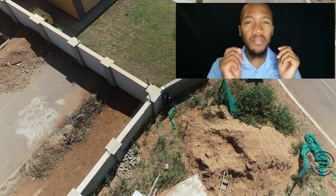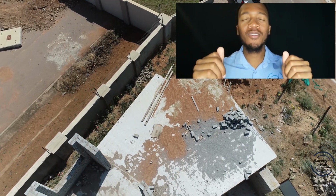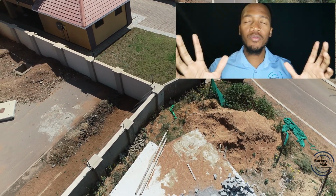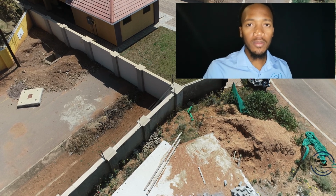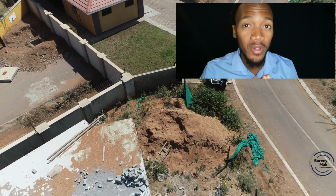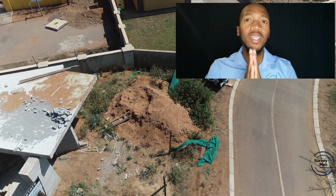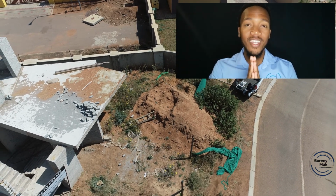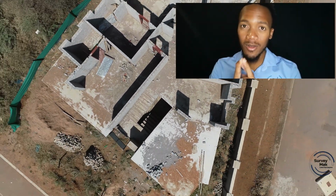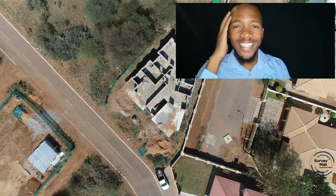Reason number 2, it saves you costs. Imagine for a minute you have constructed your beautiful screen wall, the screen wall of your dreams. It looks so good. And after that, you construct that beautiful skyscraper that you've always wanted, only to have it crash down after you find out you've constructed all of that on another person's property. Now you have to demolish it all and reconstruct it all over again. All that could be avoided by just knowing exactly where your plot begins and where it ends. Do a beacon relocation before you do any construction. It will save you money, it will save you time and headaches.